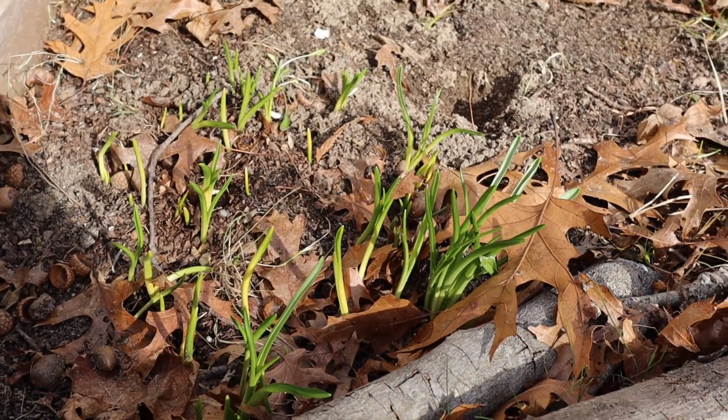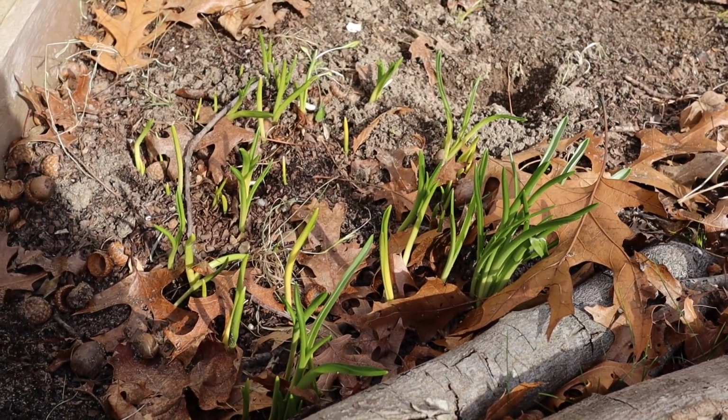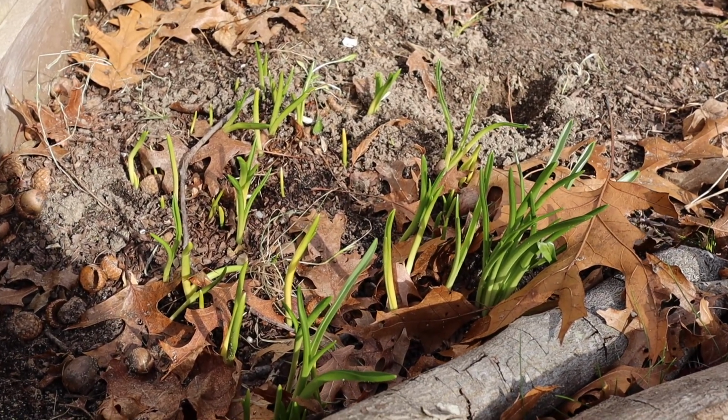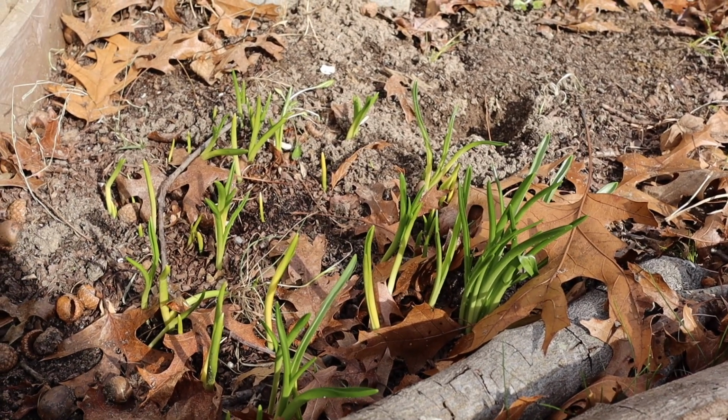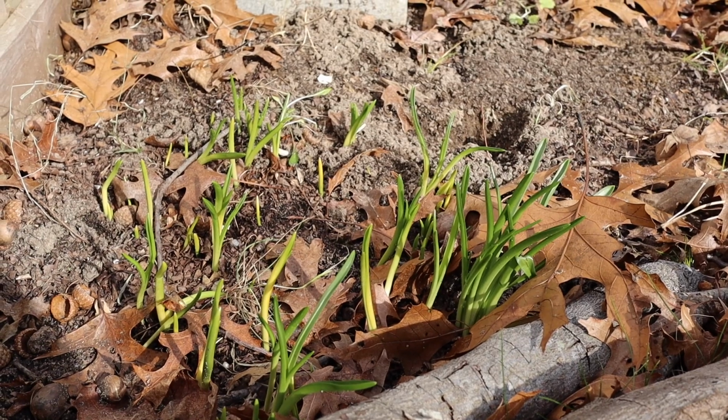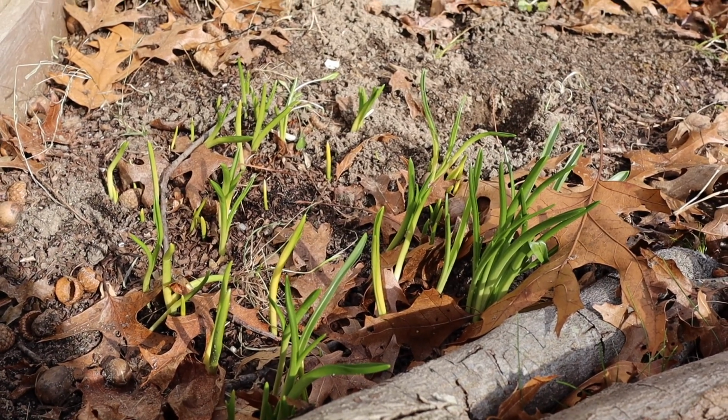And finally, last but not least, by the back gate, I have Spanish bluebell. So they didn't flower last year. I don't recall them flowering. So this year they should flower, and that'd be pretty exciting. So that's it. That's the end of the video.